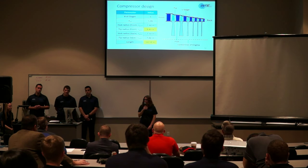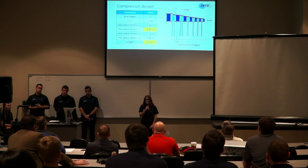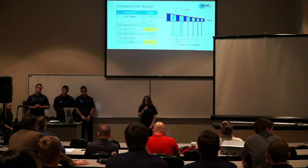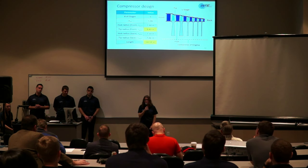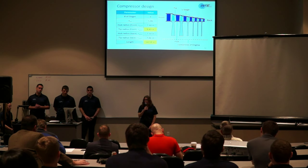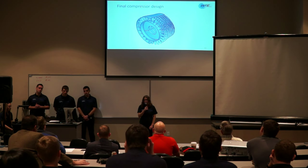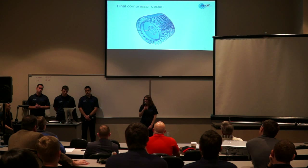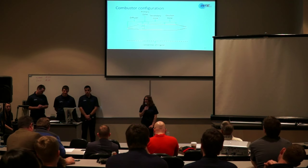On your right, you can see a cross section of our compressor with an inlet guide vane. There is a total of 6 stages, and it can achieve a pressure ratio of 5.86, which is greater than the 5.51 required. The maximum tip radius is about 9.8 inches, and the overall length is about 10.6 inches. Here is a 3D rendering of our compressor, so you can visualize what the compressor looks like. And now I will talk about the combustor design.